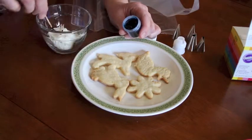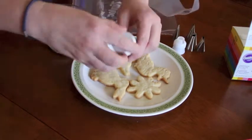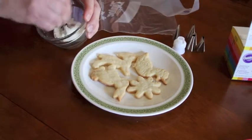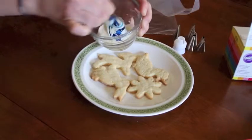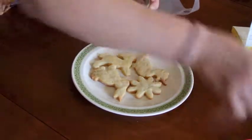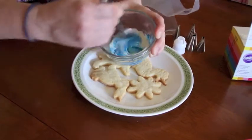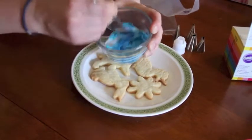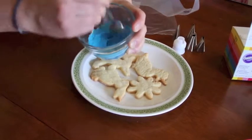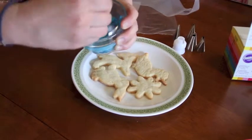And actually, I already have another toothpick in here that has some dye on it. And we're going to close this up so I don't dump it everywhere. And I stir it around a little bit. Get that started. And then use my spoon and mix that up. And of course, just like mixing colors, if you want it darker, add more. If you want it lighter, add more white icing to get the color that you want.